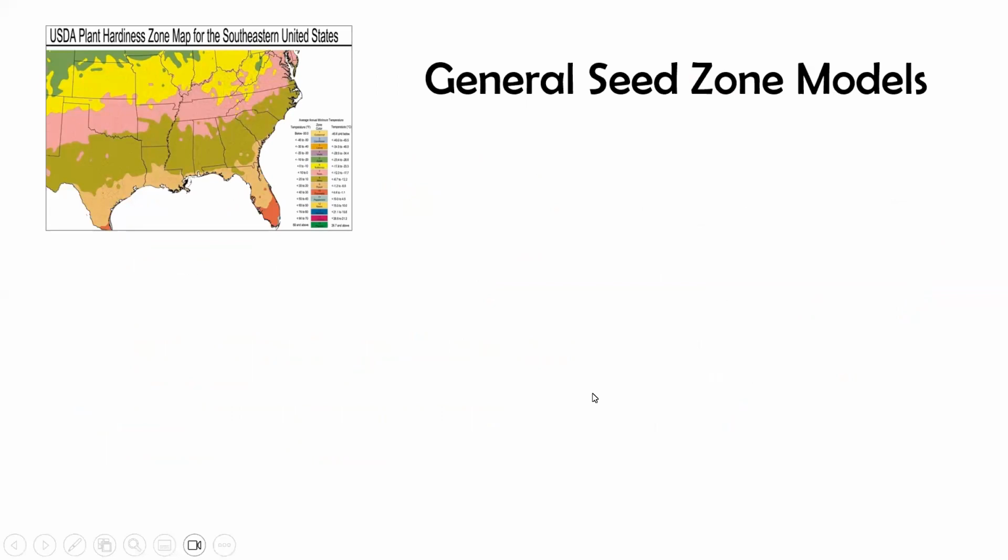So let's talk about general seed zones a little bit. Seed zones are generally considered to be units of area within which seeds or propagules can be moved around with reasonably good prediction of success. You may be familiar with USDA plant hardiness zones. They're based on climate.